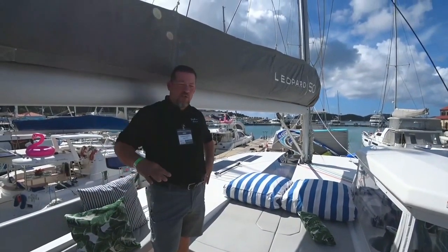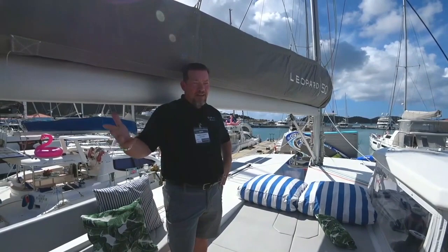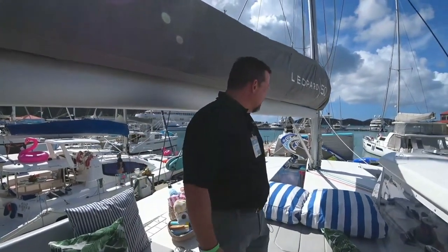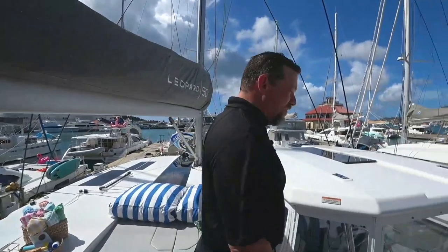This is just one of the 4 different seating areas that we have, next to the aft cockpit. We have the Flybridge, and this is a great spot, most people's favorite spot to hang out, as long as it's not too midday sun hot. So let's go down and let's go forward.